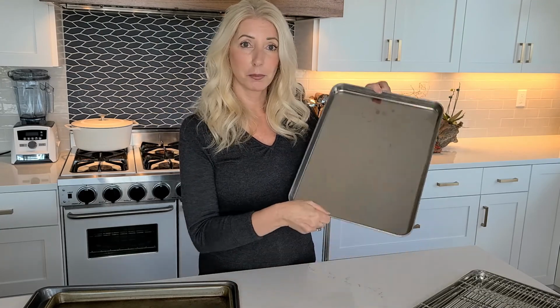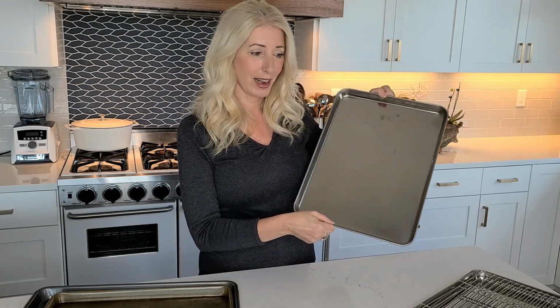And this is my favorite cookie sheet that I recommend to keep your family healthy and safe. And I hope you found this information helpful.